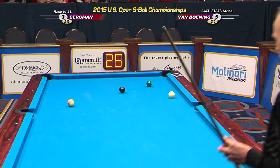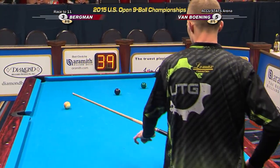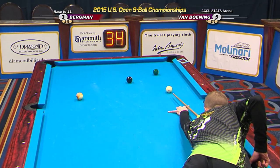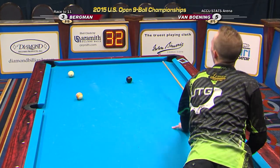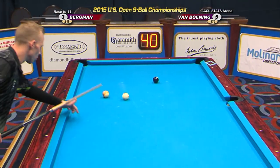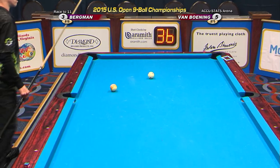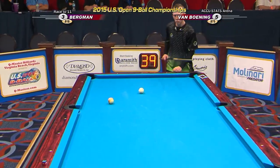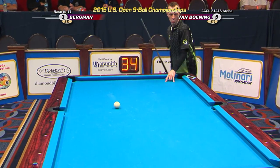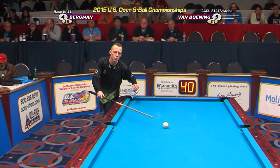Okay, good shot. 3 cushions, got it away from the cushion. Now you can go 2 cushions to the 8. 9 goes in the side pretty routinely. Five four is our score. Bergman takes advantage of the unforced error.